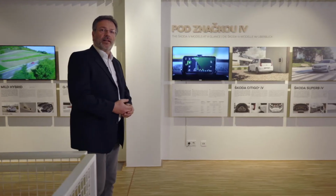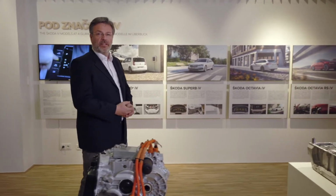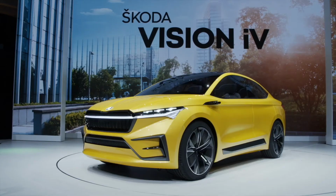The Octavia Green E-Line had a range of 150 kilometers, and the company examined the possibility of using an electric drive. The current electric era in the Škoda Auto company was launched in the wake of the iV brand, which was first introduced in the Vision iV study in Geneva in March 2019. iV covers both electric cars and plug-in hybrids.